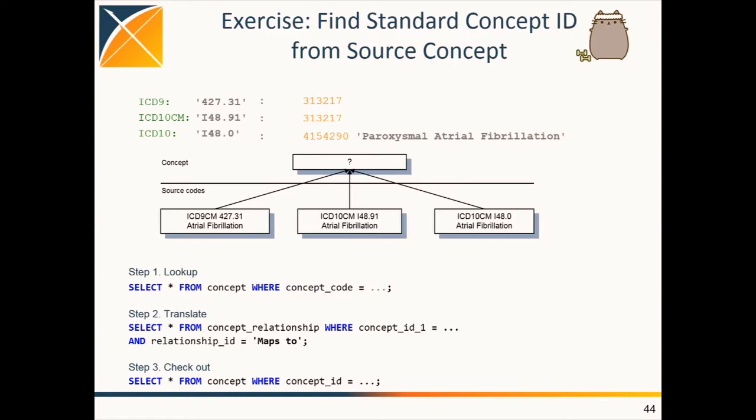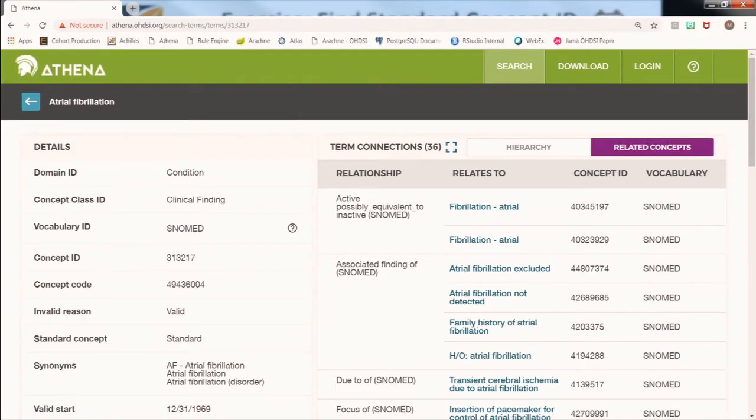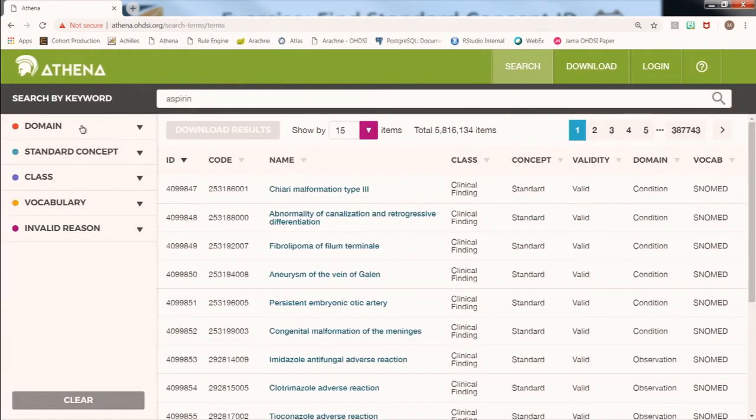Now, you'll notice that all three of these are atrial fibrillation. The third one, though, is another ICD-10. But that particular one maps down to proximal atrial fibrillation because it's at a lower level. It doesn't actually match 100%. So how do we find that third one? Because I heard a couple of answers that were not the same. So let's go back. Right, I believe it was I48.0.